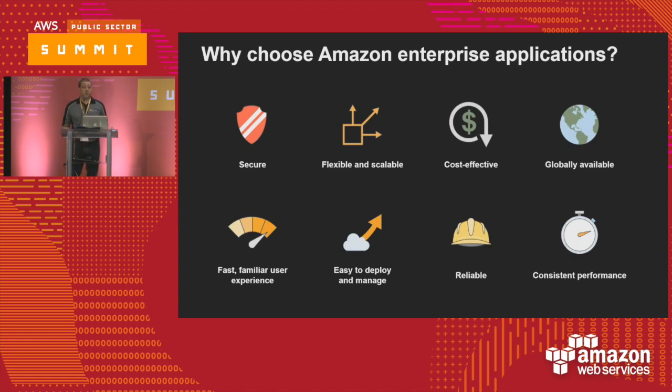By utilizing our global infrastructure, you can take advantage of a very high reliability, very high performance set of applications, and you can use those with existing management tools as well as your client applications that you're already familiar with to maximize your existing software investments.